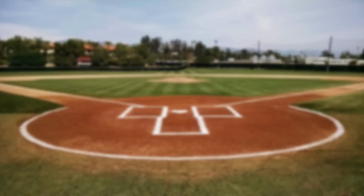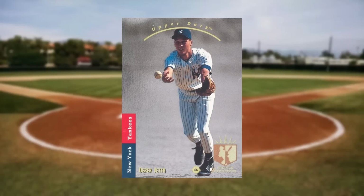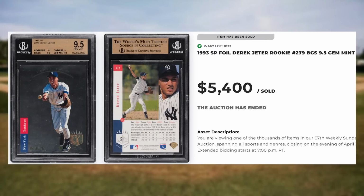Coming in at number 3 is this 1993 SP Foil Derek Jeter Rookie, card number 279. This was a BGS 9.5, and it sold for $5,400. This card continues to come down in a BGS 9.5 from 2022, where they were consistently selling for between $8,000 and $10,000. While this Jeter Rookie is a pop of 275 in a Beckett Gem Mint 9.5, the population reports are still showing no copies graded higher in either a gold or black label 10.